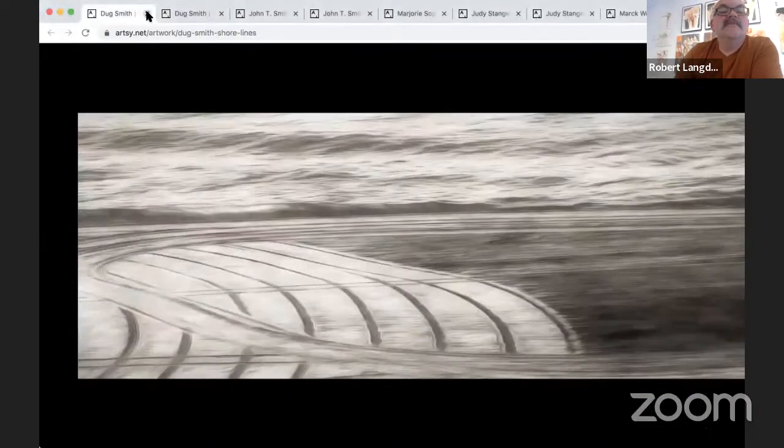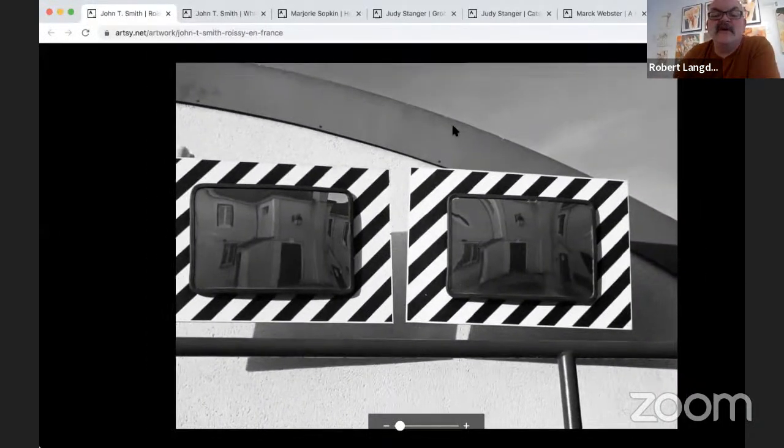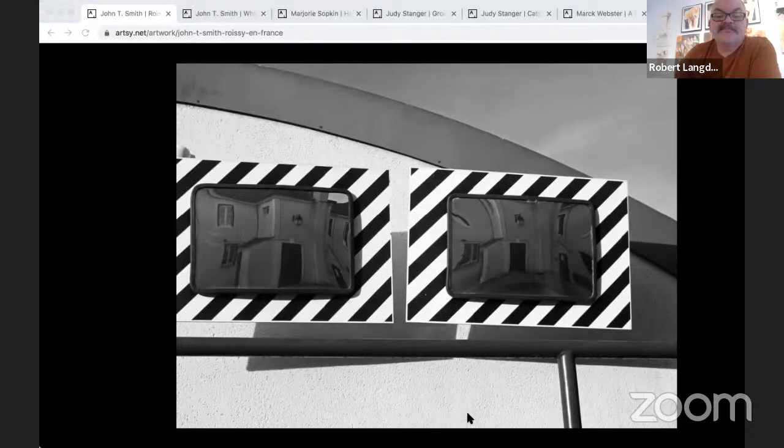We have another Smith photographer. This is John T. Smith. John lives here in Saugerties. This piece is called Rosé in France. It was captured there, a small town next to de Gaulle Airport. The colors weren't exciting, but the scene had elements he loved in a photograph, including mirror images and a strong graphic presence.